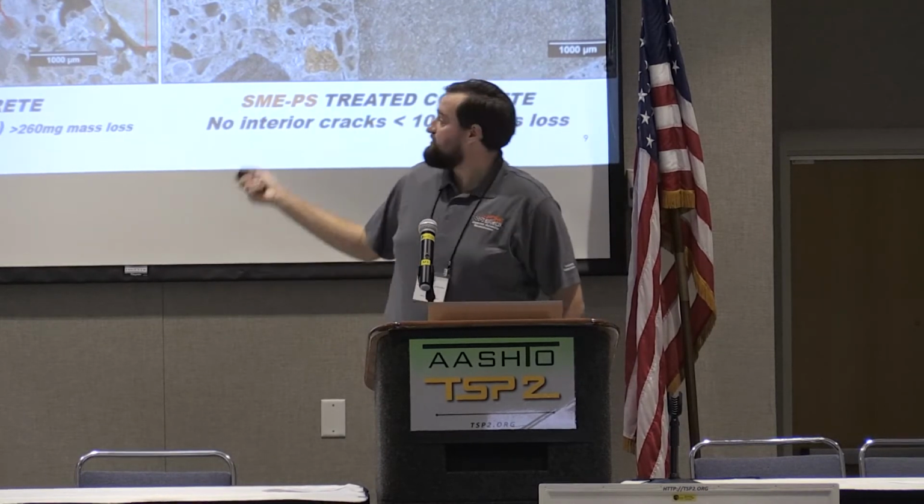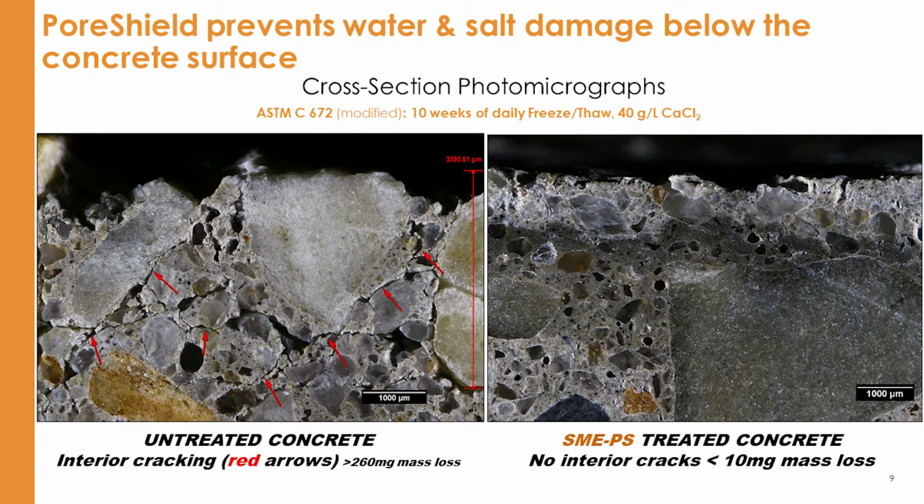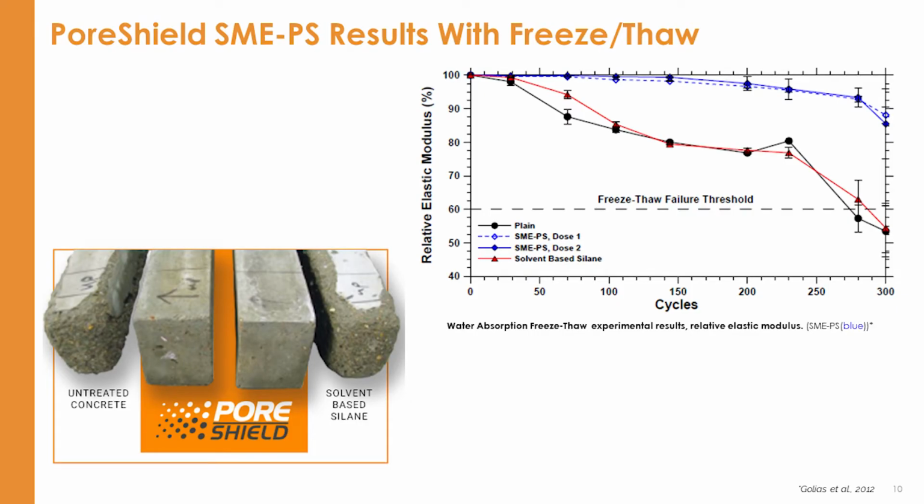Whereas when we have the protection with the SMEPS, you can see even through all those cycles, there's no damage here to speak of. So all of that solution that we're putting onto the surface is held right there at the immediate surface. Similarly, when we do ASTM 666, we see very good results. The advantage of that self-sealing property, being in the pores and liquid and able to move and adjust as needed, means that we get an extremely long-term protection.